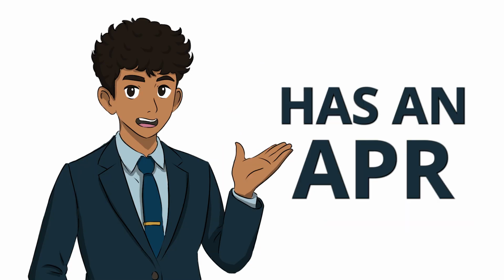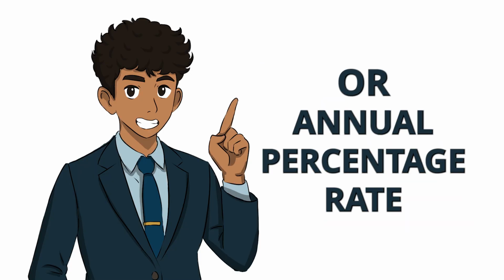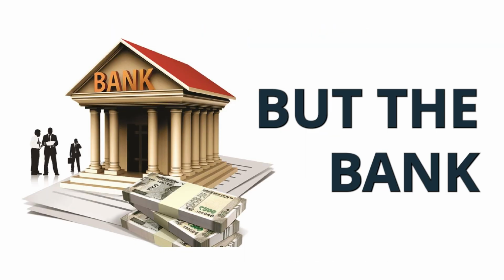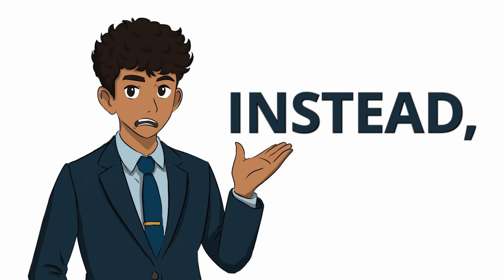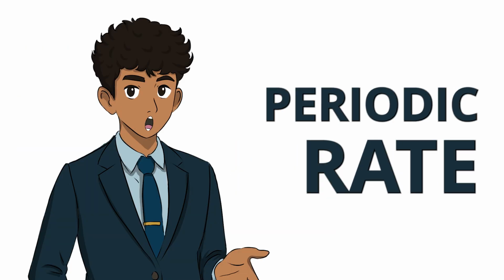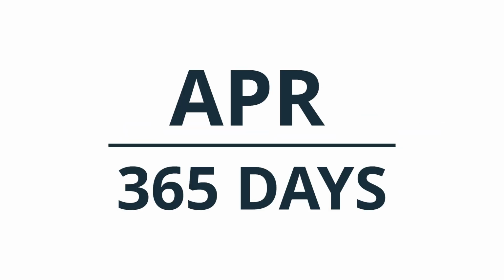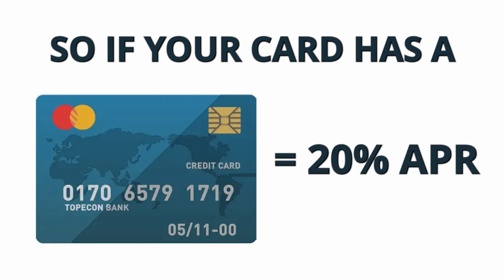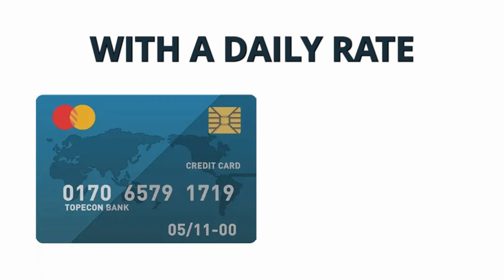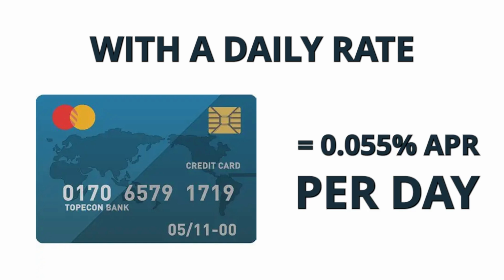Let's break it down. First, every credit card has an APR, or annual percentage rate. Think of that as the yearly cost of borrowing money on the card, but the bank doesn't wait until the end of the year to charge you. Instead, they take that APR and break it into a daily periodic rate. Basically, the APR divided by 365. So if your card has a 20% APR, they divide that by 365, and you're left with a daily rate of about 0.055%. Doesn't sound like much, right?